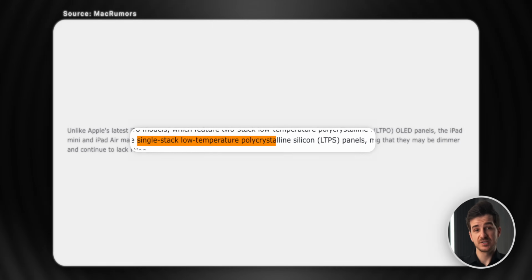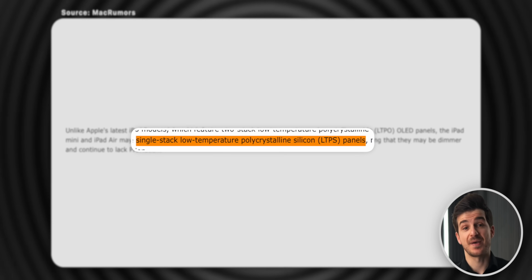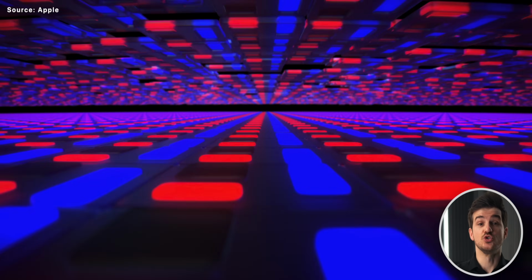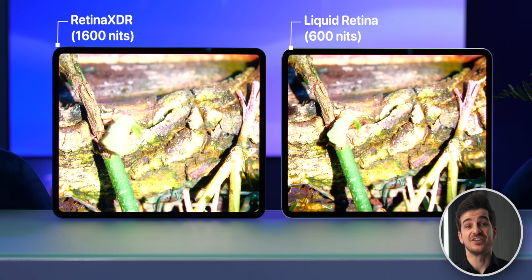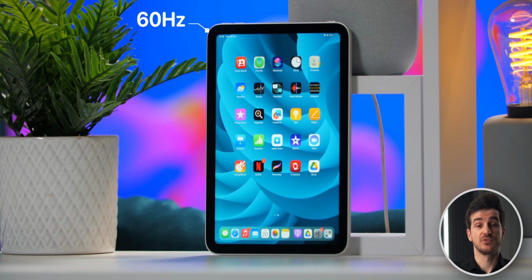Okay, now back to the iPad mini's OLED display specs. There are some new reports that indicate that Apple will be using a single stack OLED panel, so likely an LTPS OLED rather than the more advanced dual stack OLED technology that Apple uses in their iPad Pros. This means that a mini's OLED screen may not reach the same 1600 nits of peak brightness, and most importantly, it is likely to still remain at 60 Hz without any ProMotion support.